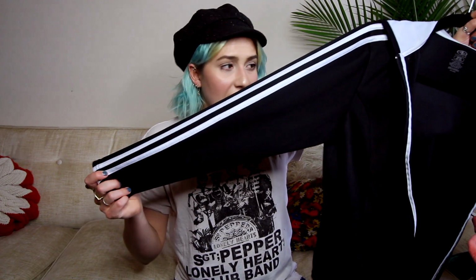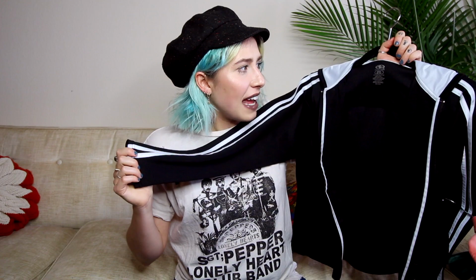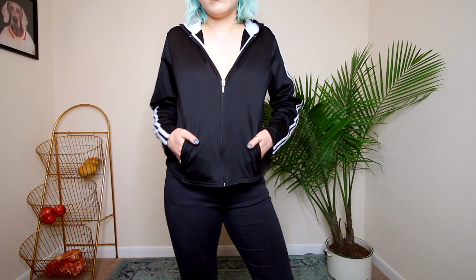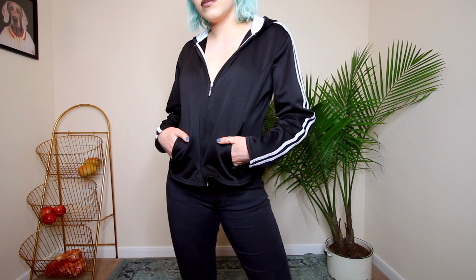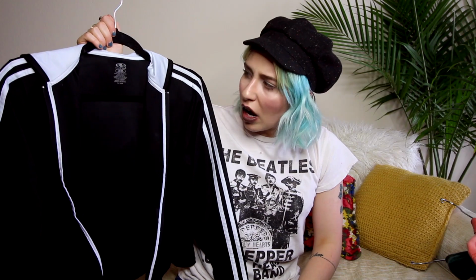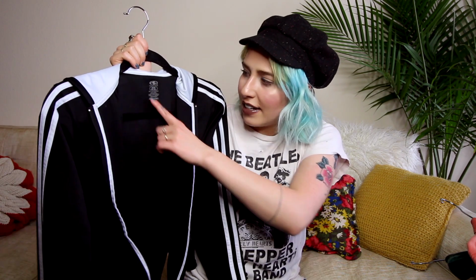But this is a sports jacket. It's the brand Athletic Works. I don't even know what that is. I think that they sell that at Walmart maybe. But we got it at Goodwill and it's just like a black zip up with white stripes. It's kind of cropped. I think it's like a kid's medium. Oh yeah, it's like for 8 to 10 year olds.